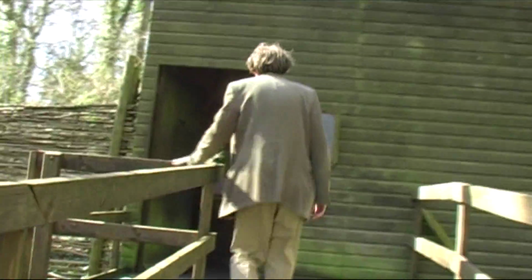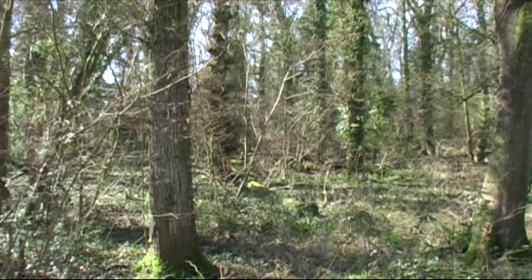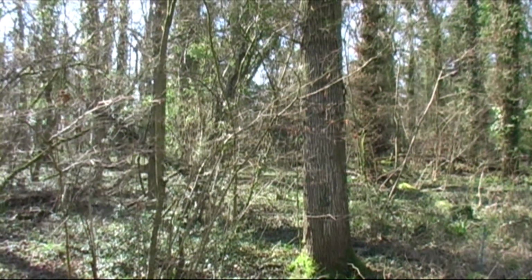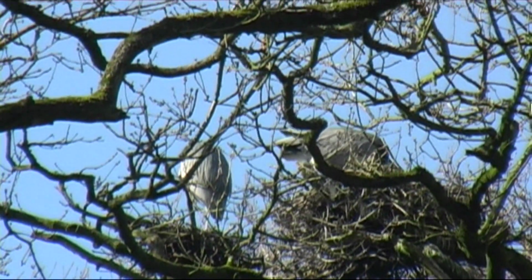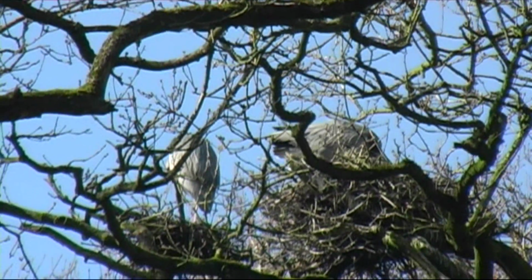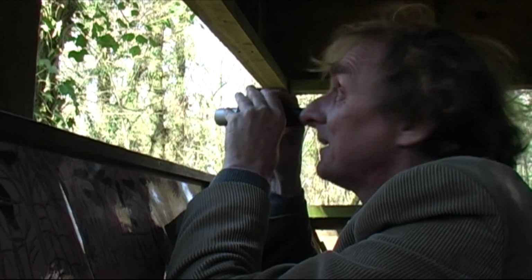Right, we're now approaching the heronry, the bird hide. So it's very, very quiet while we're in here, so as not to disturb the herons and the egrets. Looking forward to this. Of course, we are in the very early stages of nesting for the herons, so there's not a great deal of activity at the moment. It'll pick up as the month progresses, obviously. And when the young turn up, then all hell breaks loose up there. There's one preening up there. Real good clean up.